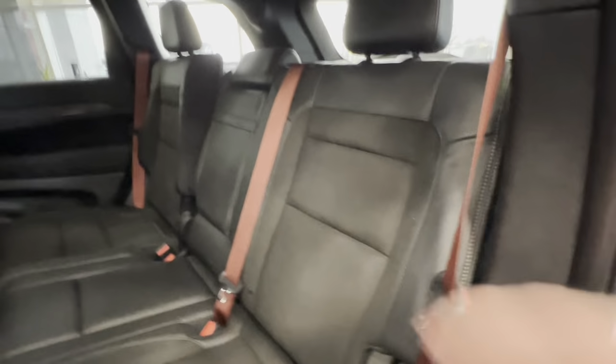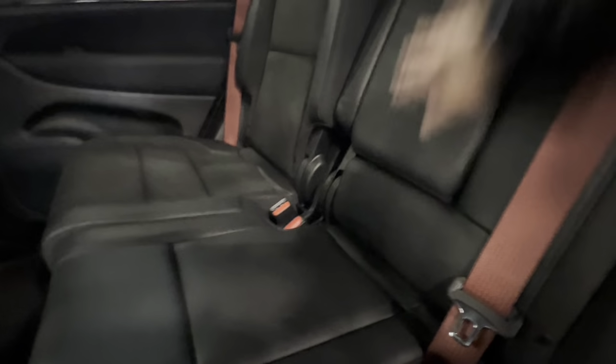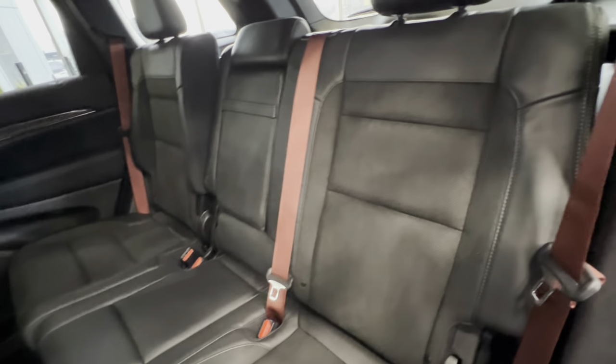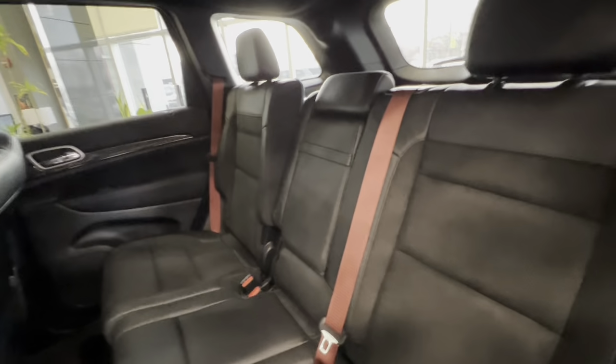So you have your suede. It's suede in the middle here, but then in the center, it's leather, which is really cool. So the center is all leather. This middle part's all suede with leather. Pretty much, this is more leather in the second row than the Durango for whatever reason. It's just different. I'm not gonna knock it, we'll just say it's different, all right?